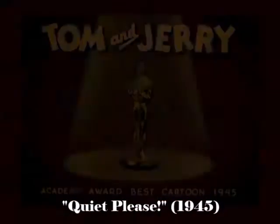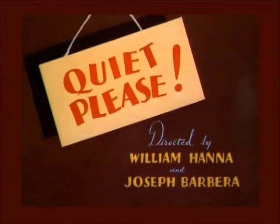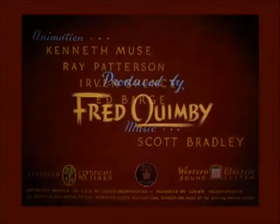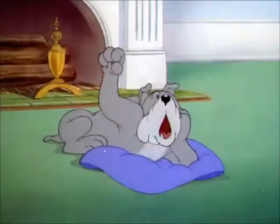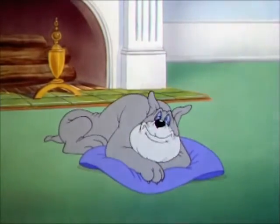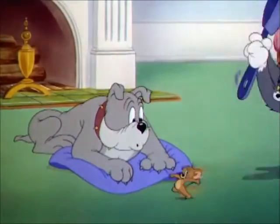However, the 1945 cartoon Quiet Please is different. Virtually all of the action takes place in a single room and is centered around Spike, who's napping in front of the fireplace. And the events unfold essentially in real time, with only quick cuts between the action and the musical cues tying each scene directly together. This makes it perfect to analyze and see if the setting makes logical sense as a physical space.